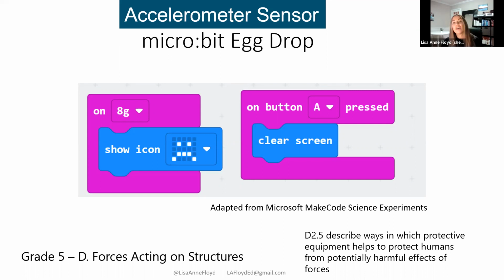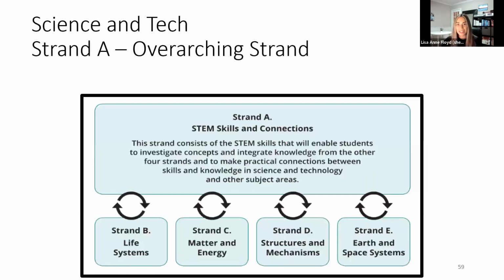So there's a pretty simple program for you to try out. The A button clears the screen. As long as there's nothing on the screen, it means that the egg has not dropped. And you can change that to a happy face instead. But as soon as the microbit drops, they'll quickly open up their little package, and if there's an unhappy face, they weren't successful. So they need to go and iterate and fix their project.